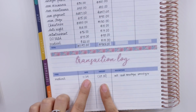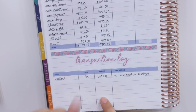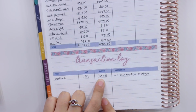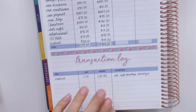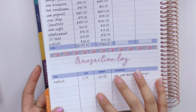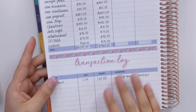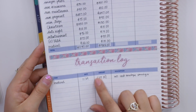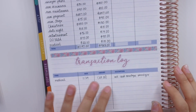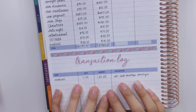So I put medical, I put the date that I went ahead and put those savings, which was the 9th, and then I do like to put it in parentheses because I am adding that money instead of taking it out. So usually when I have purchases in my sinking funds, they would just be like this, but this was in addition to my sinking fund, so that's why I put it in those parentheses. Just put as a description October cash envelope savings, and that is how it's going to go into that.